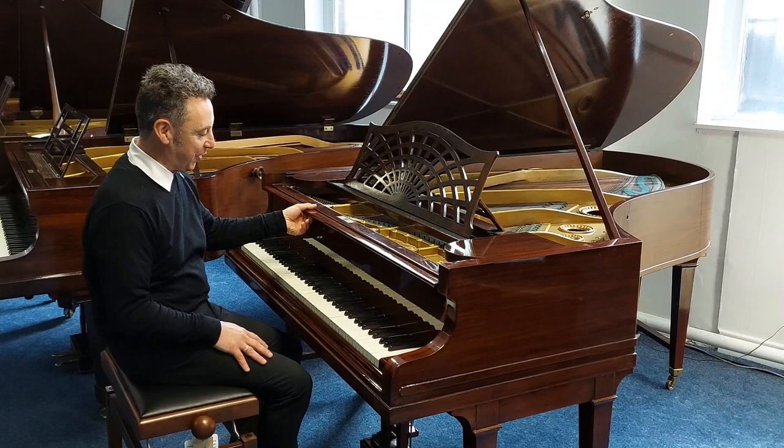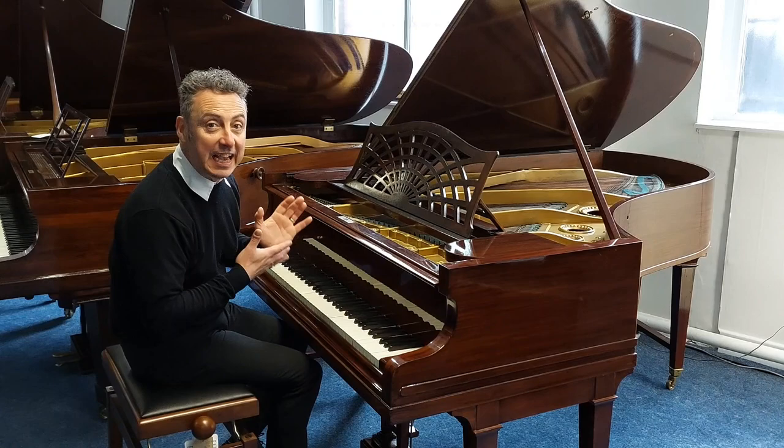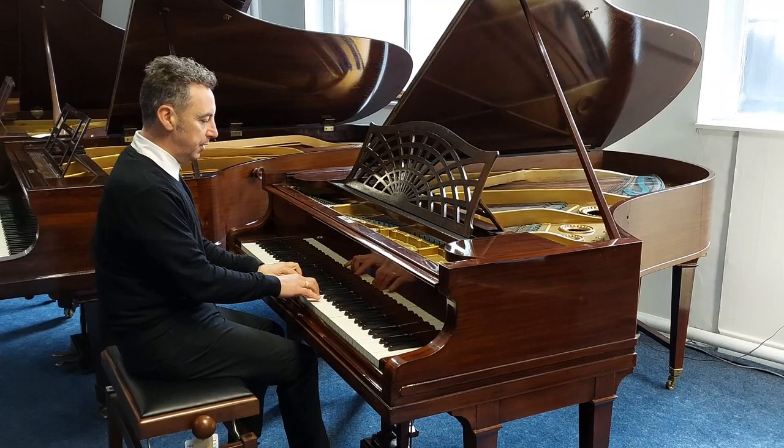I'm at Rimmer's Music here in Bolton, and today we've got for you this absolutely beautiful Bechstein baby grand piano. It's in a lovely polished mahogany finish. It was made roughly in the early 1900s. It's 203 centimetres in depth, which is about 6'8", I think. But it plays absolutely beautifully.